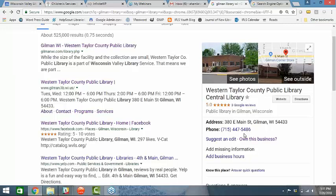Then, if your library has not been claimed by a library staff member with the correct credentials, it's important to claim your library as your business so that you can update information at will. If you make a suggestion for an edit, it may take multiple suggestions or a little bit of time for your suggestions to be reviewed. So it's faster and more safe if you claim the business as your own. Okay, so now we're jumping back again.